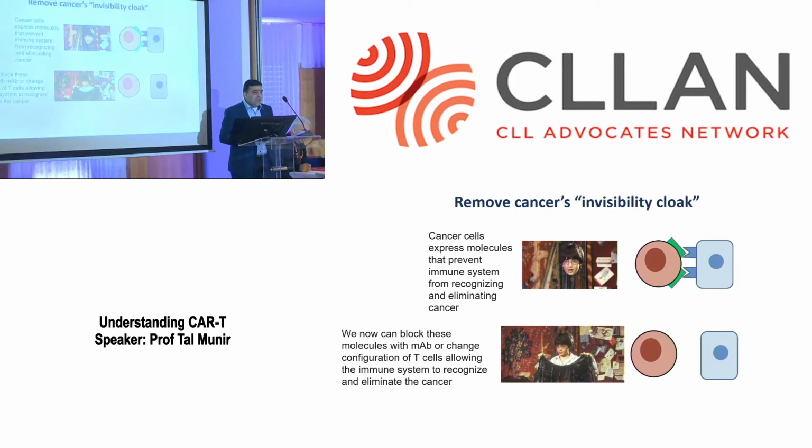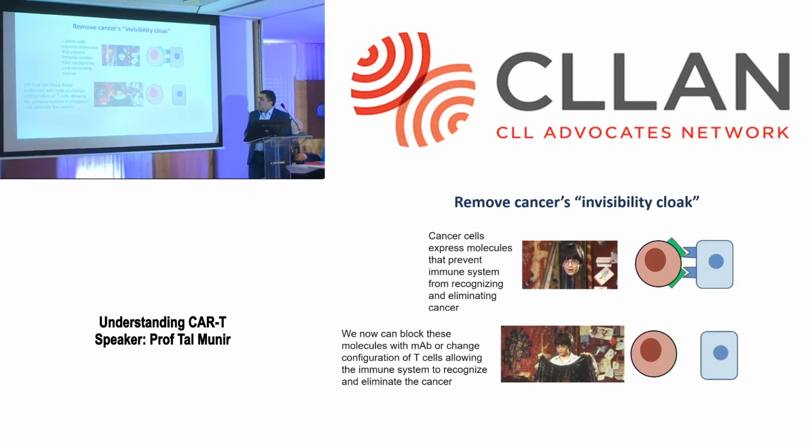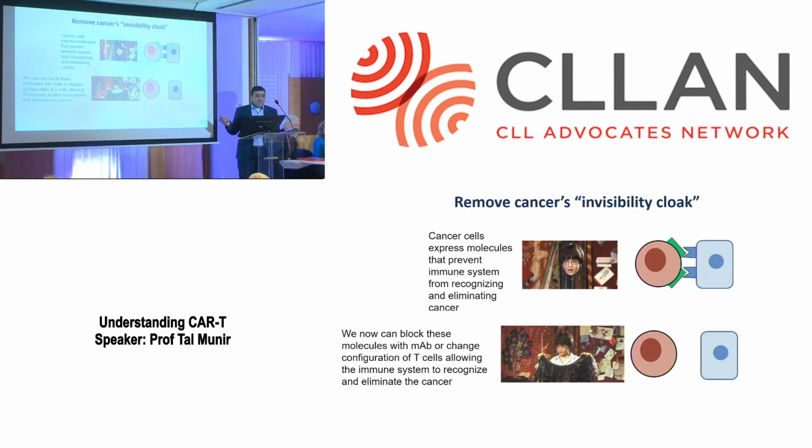So in simple plain words, it is quite a nice way to see that you want this thing to be taken off so that the cancer could be removed by the T cells.